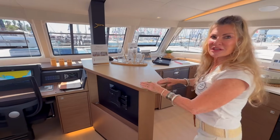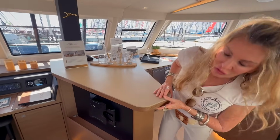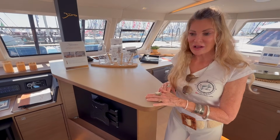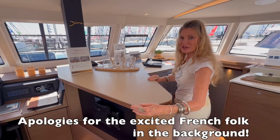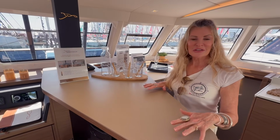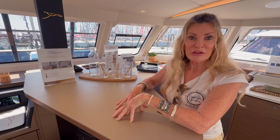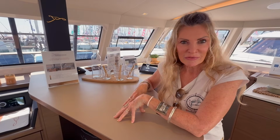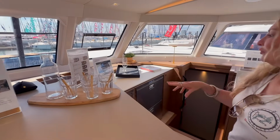This here is a really lovely feature. This is a really new thing I haven't seen much of, and it's a bar. So they haven't just put it into cupboards. They've shaped it into a nice bar, and it's very social. This is the area where you stand around and have drinks, and if you're Italian, you stand up here and have your coffee instead of your alcohol. But then it moves into the beautiful galley.